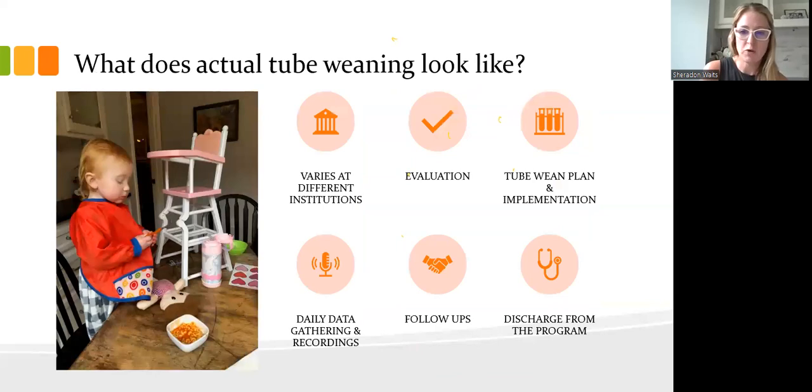So what does tube weaning actually look like? Like I kind of already talked about, it varies at different institutions how they do it. But from my understanding, the plan that I'm going to tell you that we did is kind of standard, I guess. But the first step would be the evaluation, which I kind of alluded to in that picture.